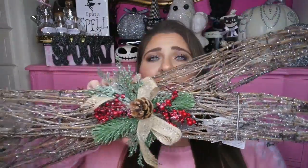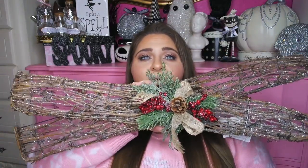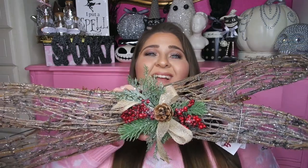And of course, in the middle with the fun little burlappy type bow and the pine cone and the pine and the little cranberries. There was just something about it I really, really liked. And for $12.99, that's a really good deal. This is quite large. I don't even know how tall this is, but this is quite tall. It's very large. And I don't know, there's just something about it. It was such a good deal. I loved everything pretty much about it. And yeah, I have no complaints.